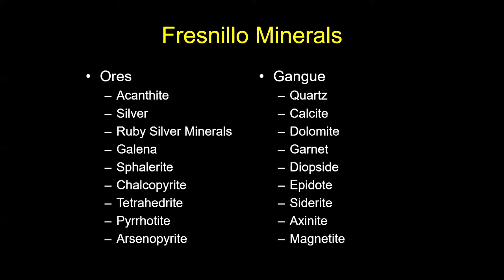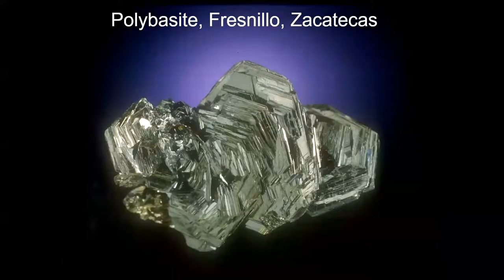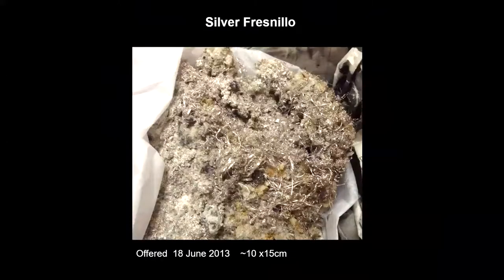Calcite. This is a pyrargyrite from Zacatecas, from Romero's collection. This is a polybasite, again from Fresnillo. Right from Fresnillo. There's a native silver. This was offered on the 18th of June 2013.